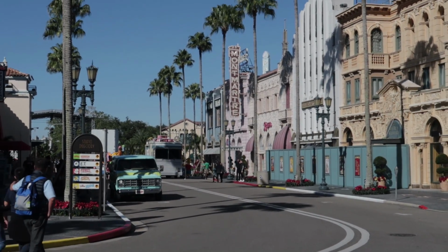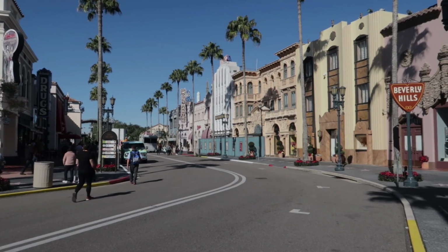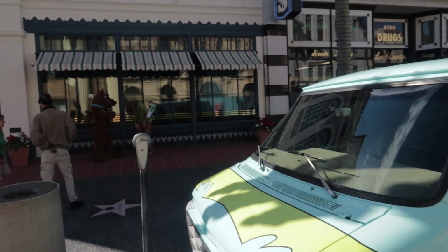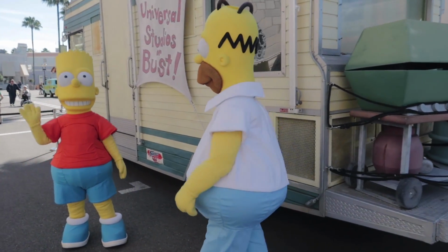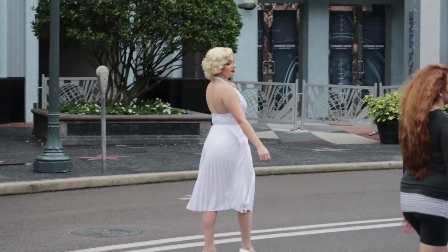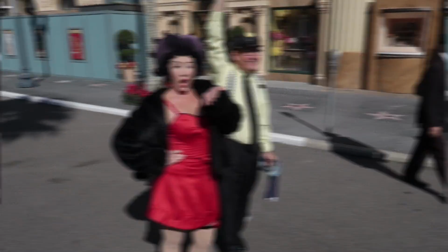Hollywood Boulevard, the best place to meet the characters here at Universal Studios. And when it comes to meet and greets, the character meet and greets, I prefer Studios to Islands of Adventure. We'll discuss more about Islands of Adventure options over there, but over here we have some of my favorites: Marilyn, Betty Boop, Olive Oil, Scooby and the Gang, Homer, Bart, Beetlejuice, Dora the Explorer. This is the place for meet and greets if you're visiting Universal Studios. And like I said, I think I prefer this a little bit to what they offer over there at Islands of Adventure.